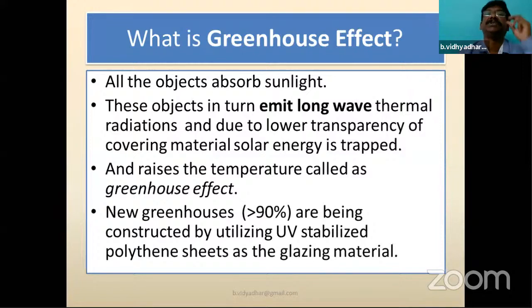The conventional material, vegetable crops, and other objects absorb a major fraction of the sunlight and emit long wave thermal radiation, for which the covering material has lower transparency. As a result, solar energy is trapped in the protected structures and raises the temperature inside, which is called the greenhouse effect. More than 90% of the newly established greenhouses are being constructed utilizing UV stabilized polythene sheets as the glazing material.